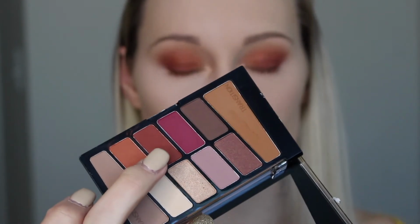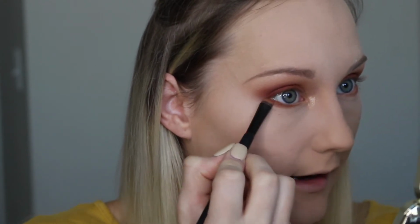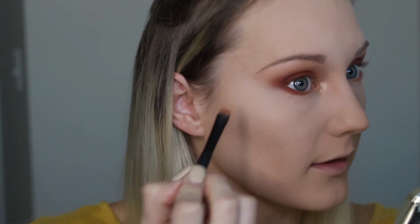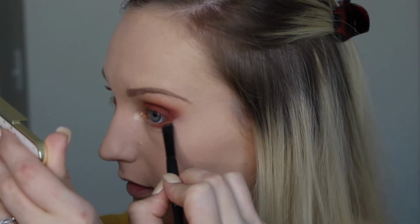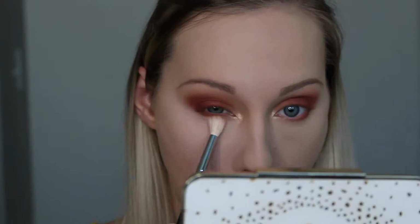And lastly, I'm going to take this red color right here, the red ochre shade from the Modern Renaissance palette, and I'm going to put that right on the outer part of the lower lash line. Now going in with a clean brush, I'm just going to smoke both of those out. So now that our eyes are done, we can move on to the rest of the face.